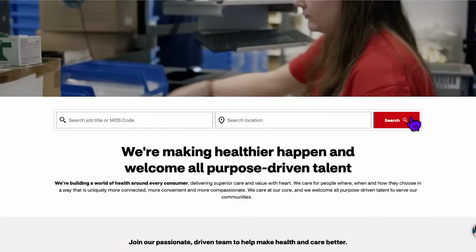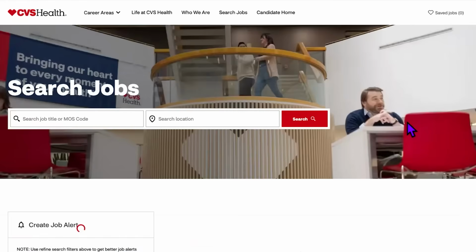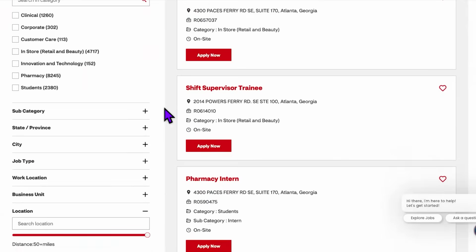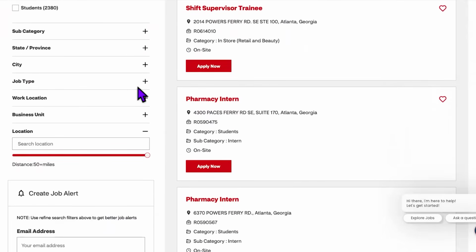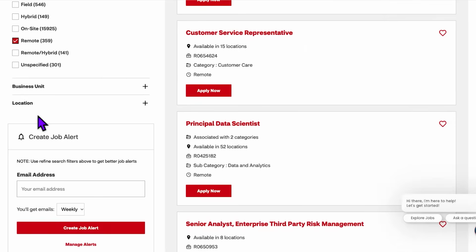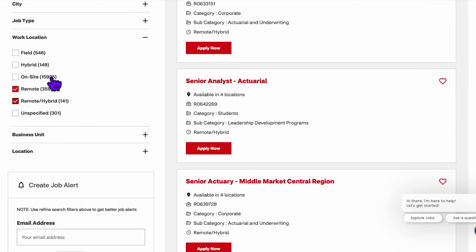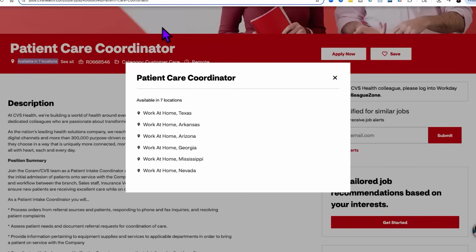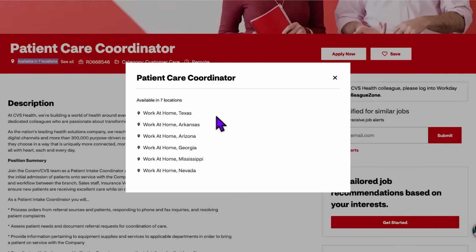Now we can go to their opportunities by just going up here, hitting search and leaving it blank, and now we can toggle our search and be more specific, and they have it to where you can toggle it for remote opportunities. So if you just go to work location, you'll see where they have remote, and if you're open to a hybrid opportunity, you could also toggle that as well. Now, the role that I'm going to highlight is their patient care coordinator role. And this is available in 7 locations. So I know it's very limited, which is why these are like bonuses, honorable mention roles.